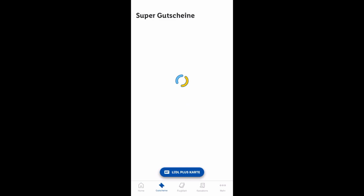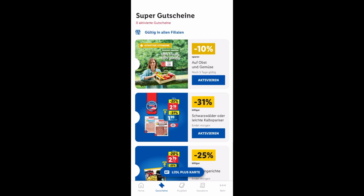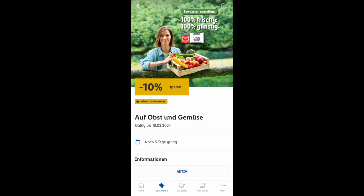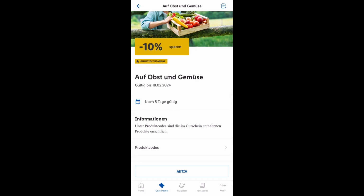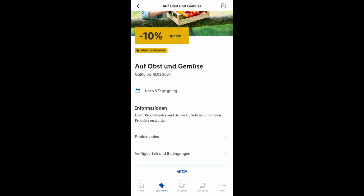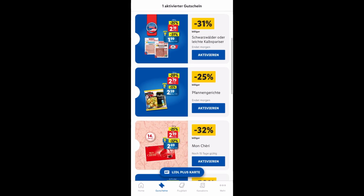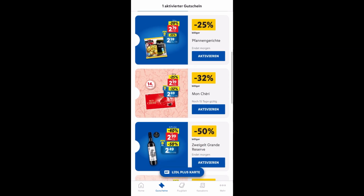And then of course the most exciting part, or the most important part, are the coupons available in the app, which are special to the app. These are discounts which are in addition to the sales cycle sales which are available in the flyer. These coupons have to be activated in the app in order to be considered upon checkout.